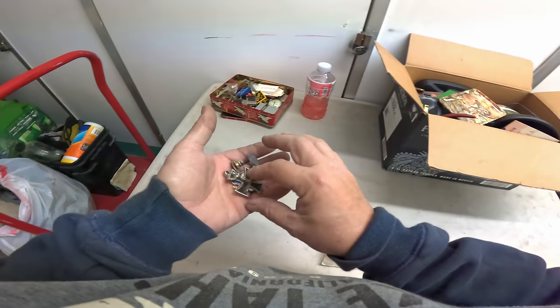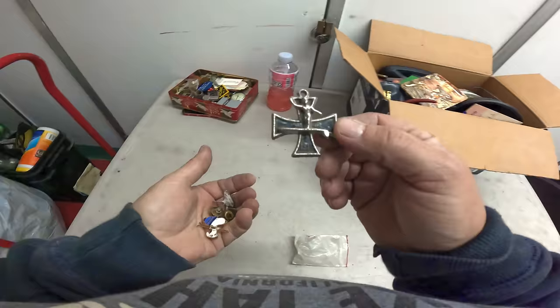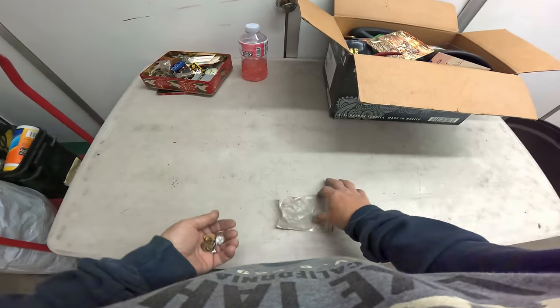It's cool. What's this piece? Looks like they're surfing. It says 1914 on it. Huh. Senior All-Star. There's a little Snoopy going skiing. Senior All-Star. All right. Cool.